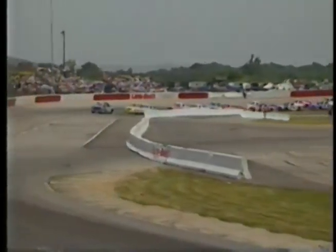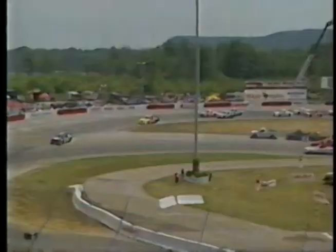Ron Hornaday gets a good jump on the restart. He flew away from Joe Ruttman as they came to the flag. Terry Cook trying to get a lap back. 3rd, Jimmy Hensley. 4th is Rick Crawford. In 5th, that'll be Stacy Compton. Then Rick Corelli, Tony Raines, and Rich Bickle.